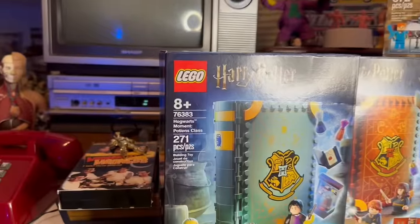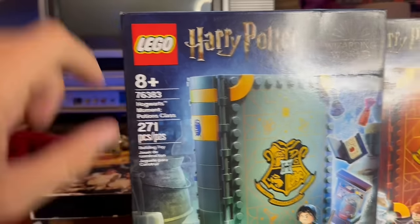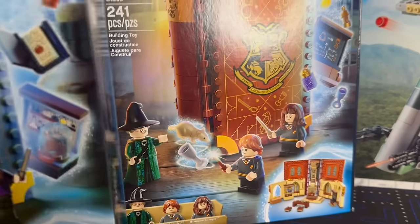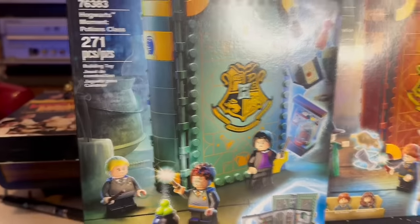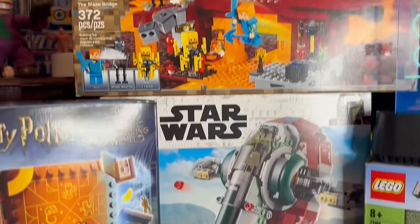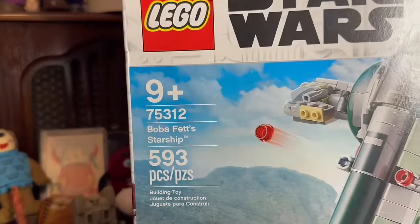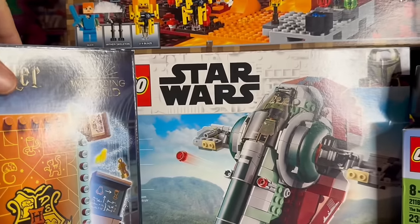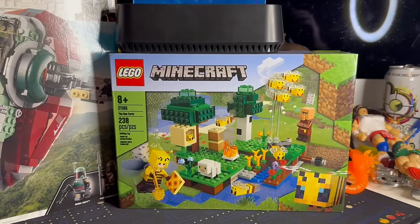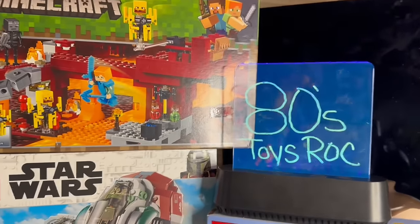We got this Harry Potter Hogwarts Moments Potions class, and then we got the Hogwarts Moments Transfiguration class. How cool are these? Oh my gosh. And then we got this Minecraft, the Blaze Bridge. We got Boba Fett with Slave One, and it just says Boba Fett's ship, Starship. We all know that's Slave One. So we got that, and then we got this other Minecraft piece over here, the bee farm, and of course I got this little sign that can be written on in fluorescent marker.